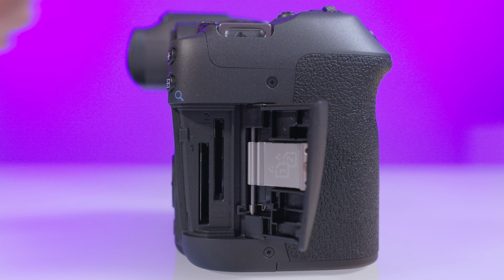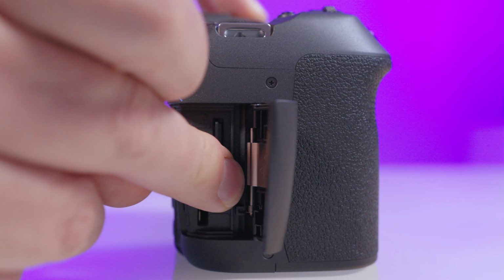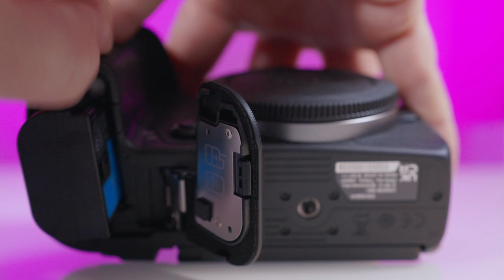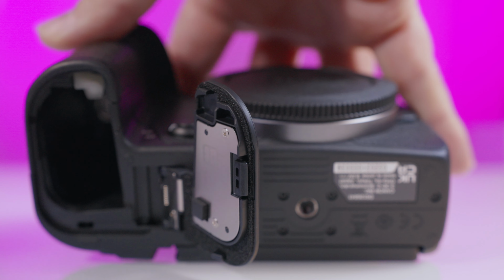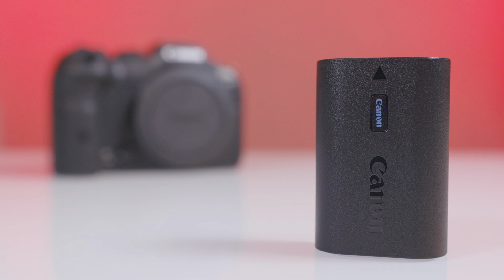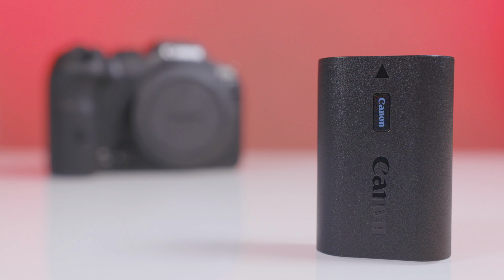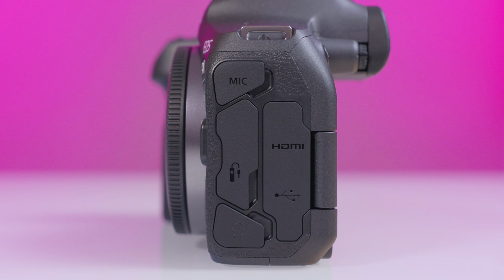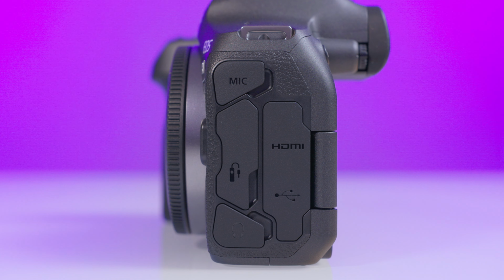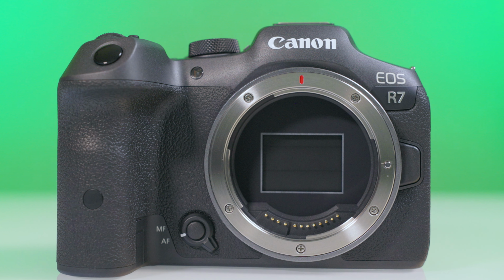The right side of the camera, where the hand grip is, features dual UHS-II SD card slots, as well as the battery compartment. This camera uses the same LP-E6NH batteries that are used in the Canon R5 and R6, and it can also use the older LP batteries from older Canon 5D series, etc. The left side of the camera features a mic and headphone socket, a USB-C slot, a remote socket, as well as a micro HDMI and USB socket. And finally, the front of the camera has the RF mount and a manual and autofocus switch.